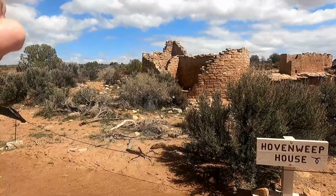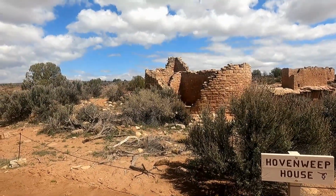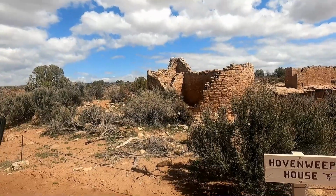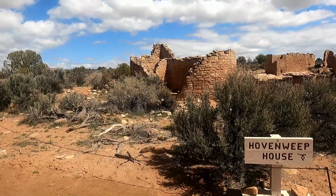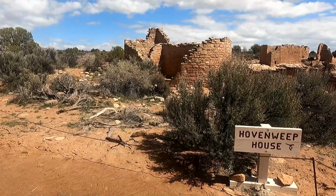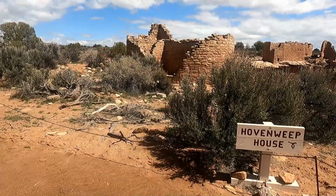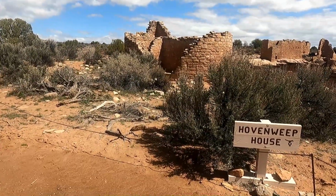And this is the Hovenweep House. It is the center of one of the largest Pueblo villages in the Square Tower group. What's left is standing on solid sandstone bedrock. The rest of it has crumbled away, but you can see the former rooms and the layout, so they know how this is the house.